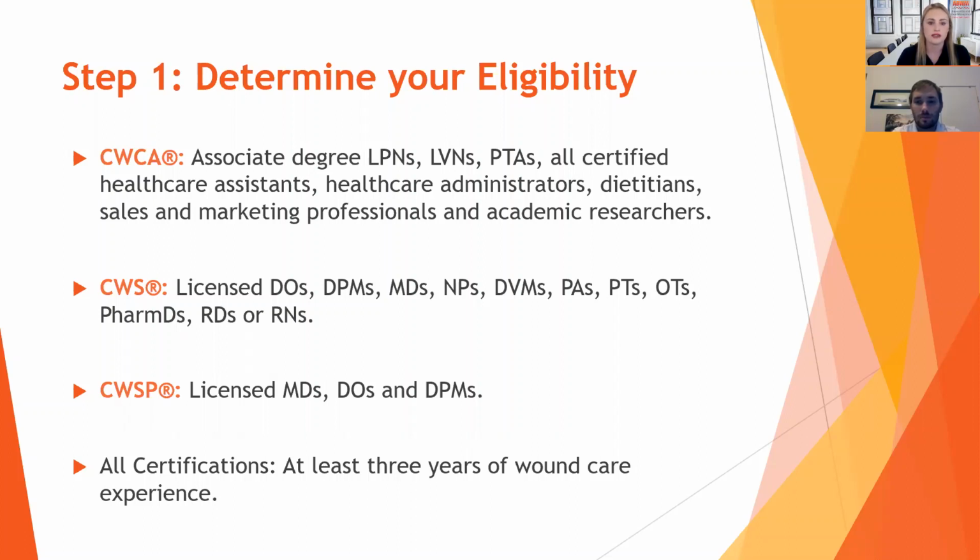Someone else asks, what is the first time passing rate for the exam? These stats are on our website. I just pulled them up. For the CWCA first time certification, the pass rate is 68.6%. For the CWS first time certification, it's 64.9%. And for the CWSP initial certification, the pass rate is 84.4%. So it's a little different on each of the 3 exams. And it does change over time, because there's a lot of work that goes on behind the scenes between our exam committees and the work that our testing partner does.